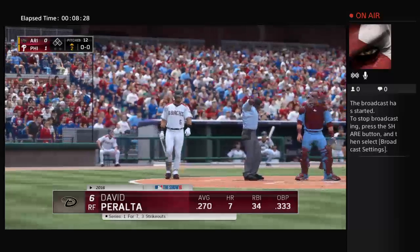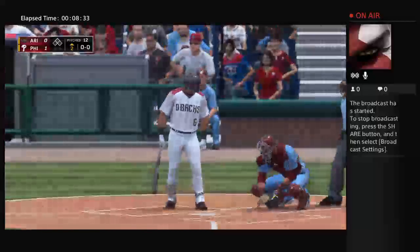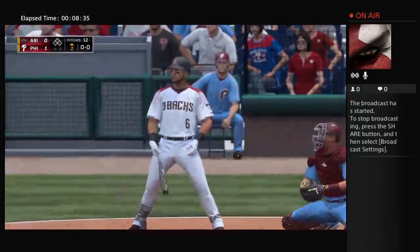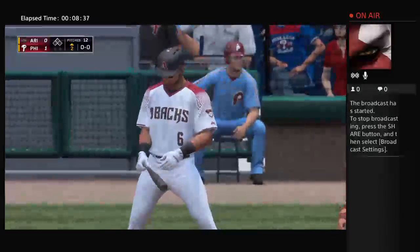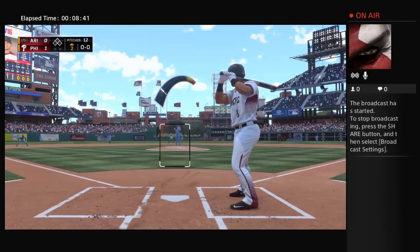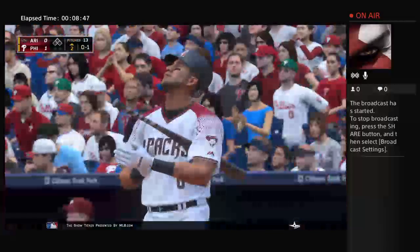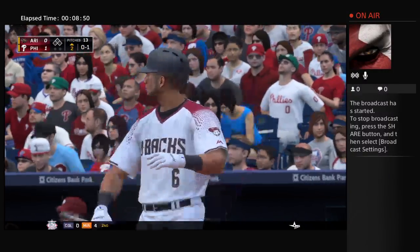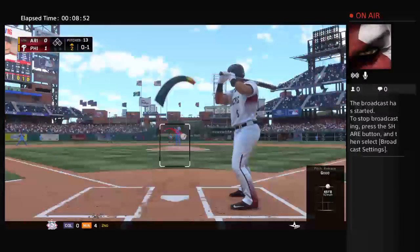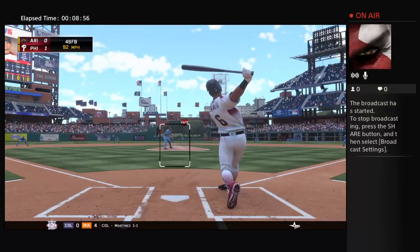Leading off the inning, David Peralta, as they'll look to get something going here and even this game up. David Peralta. First pitch coming. Here it is. And boy, a high strike called there. That's not all that consistent, but it's strike 1. Whether you like it or not, now that you've seen what the strike zone's going to be like, you're going to have to make an adjustment.